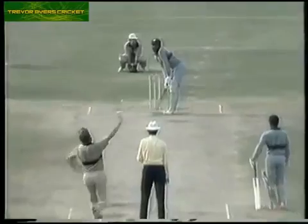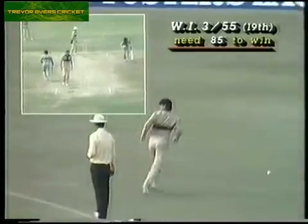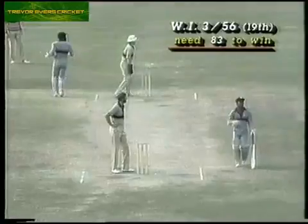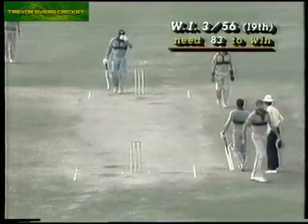Chatfield to Viv Richards. And Richards off the mark. You'll get a second there as John Wright does a bit of acrobatic work at square leg. It's 3 for 56.